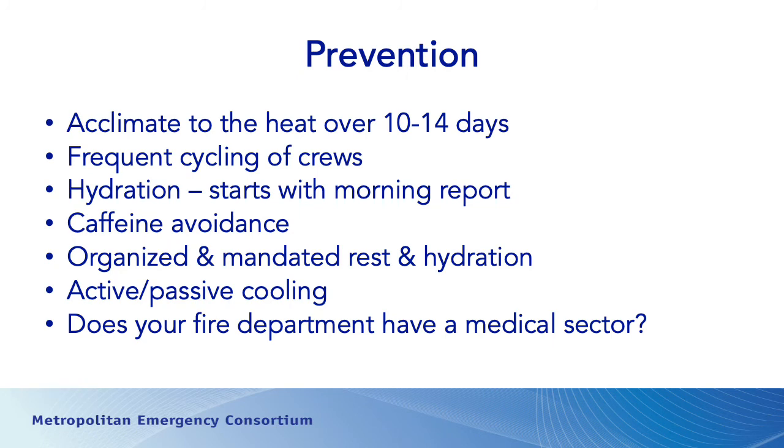Prevention: acclimate to the heat over 10 to 14 days. So if you are going to start working or doing something that's going to require a lot of outside exposure, start thinking about how you can acclimate to the heat. Get outside, do some gentle exercises or walking, start slow, start earlier in the day, and increase your heat exposure over the course of the next 10 to 14 days. I realize that may not be the easiest thing to do when you're working every third day, but if you know the heat's coming, get out there and start acclimating.